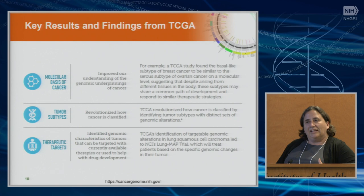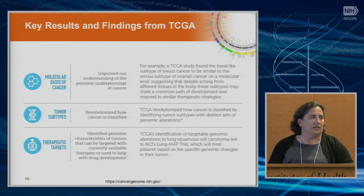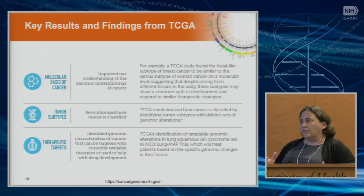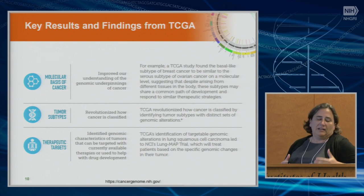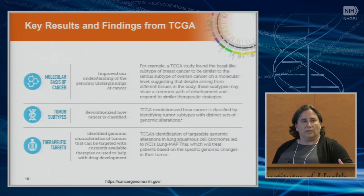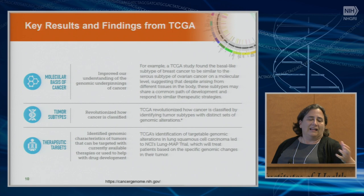And so that type of classification, especially when these types have different prognostic impacts, changes how you might approach or treat these. They also start to change the way we think about informing and designing clinical trials. How do you bucket and bring together different types of cancer, or not, in the structure of a trial, leading to more modern umbrella and bucket style clinical trials. There are also obviously therapeutic targets coming out of TCGA as we identify genomic characteristics of targets that work with currently available therapies, or might inform new drug development if we find certain genes or certain pathways are highly altered within a specific cancer type. That leads to reasons to think about drug development that would target those pathways in those cancers.